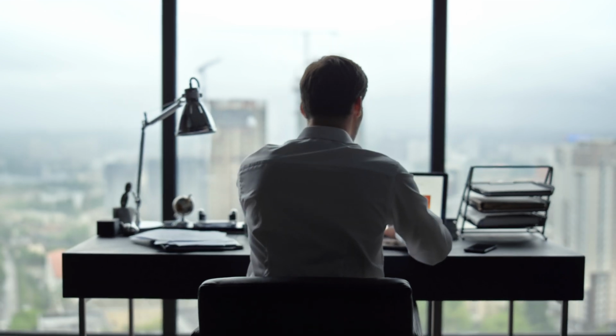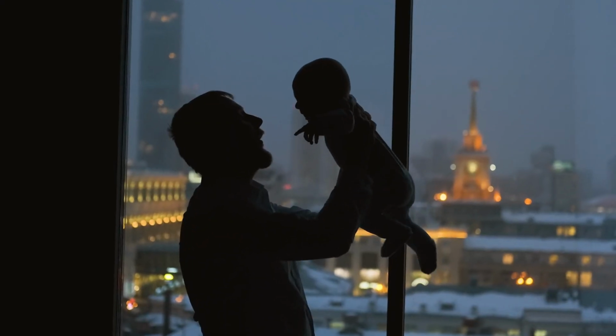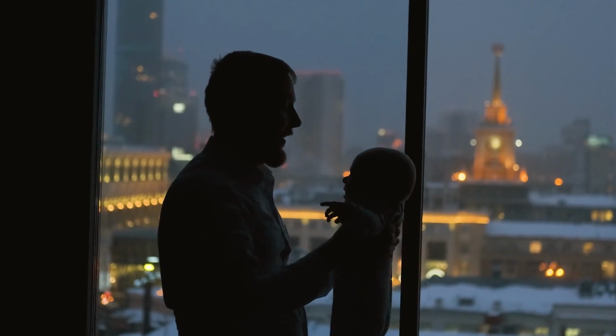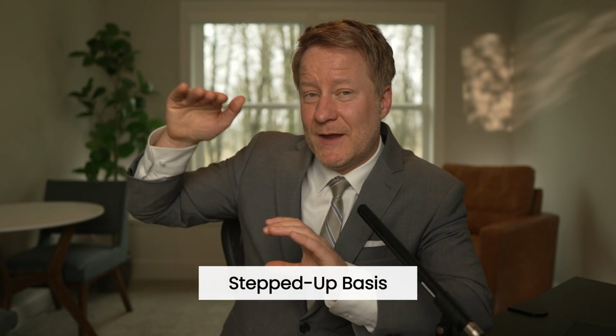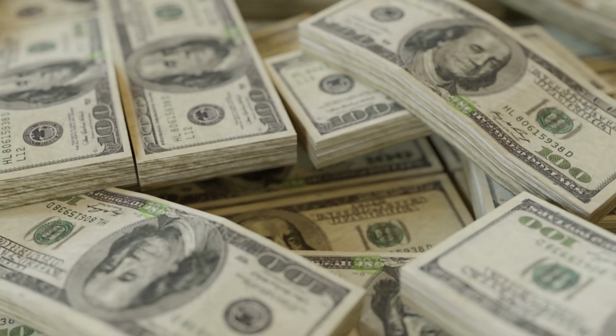Now, normally, if you sell those shares, you're going to have to pay capital gains tax on the money when you get it. But if you transfer that $10 million in shares, let's say to your child, your child gets those shares with what's called a stepped-up basis. So instead of saying the basis is $1 million, which is what you paid, the basis becomes $10 million, and there's no tax bill associated with that.